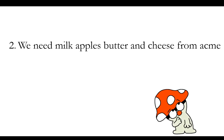Now I'm going to do something different. I'm not going to show you the red rectangles. Let's see if you can find the errors without the hint. Number two: we need milk, apples, butter, and cheese from Acme. So take your time, pause it, write down the bad sentence, and then see what you can figure out. When you're ready, unpause it. Okay, let's see what you were able to do. There might be a lot of errors here.